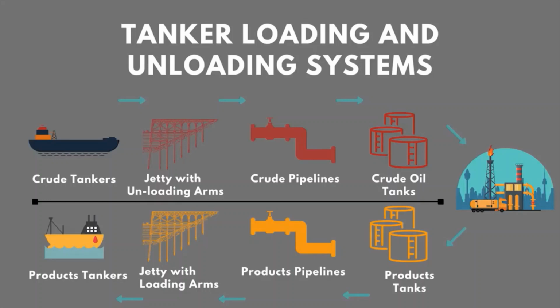So again, the process will be more or less similar, but this time a different kind of pipeline will be used. There will be dedicated pipelines for middle distillates and light distillates, and the pumps would be located in the refinery. And again, when the product tankers are connected with the hose, then the product would be pumped out from the refinery to the port. And again, these products will be taken to different destinations where they will be consumed.